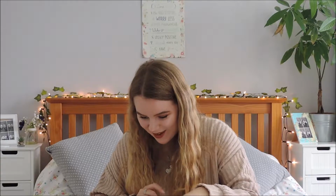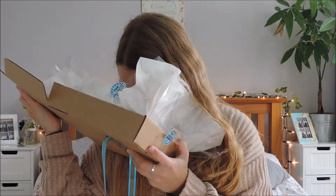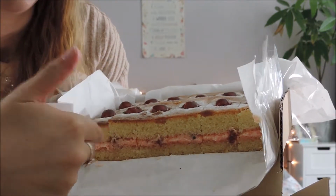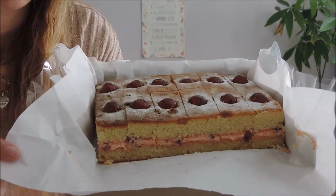So these smell even better. Whoa. So these are the cherry bakewell ones. I think I might have literally just said that. And they come with cherries on top too. Again, they smell delicious. If I show you the side, hopefully you'll be able to see. It's got, I think it must be cherry filling inside. And again, you get 12 of these.